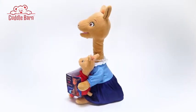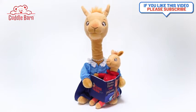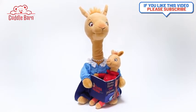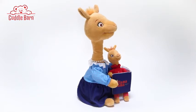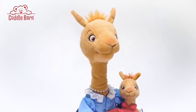Baby Llama wants a drink. Mama's at the kitchen sink. Llama, Llama, Red Pajama, calls down to his llama mama. Mama says she'll be up soon. Baby Llama hums a tune.